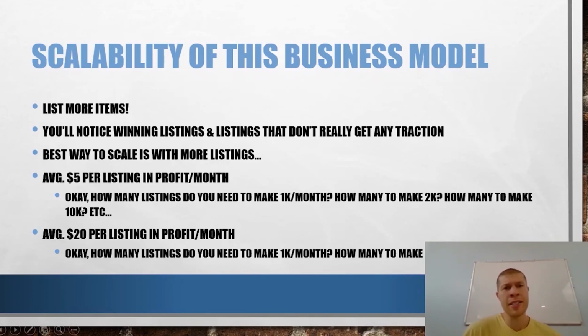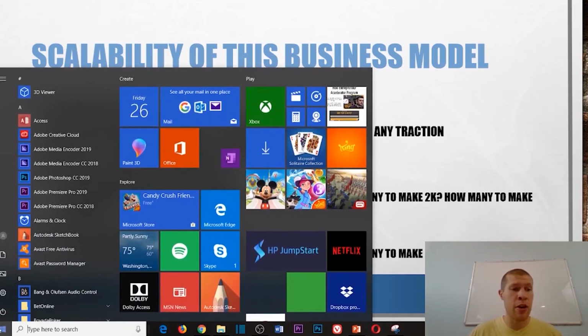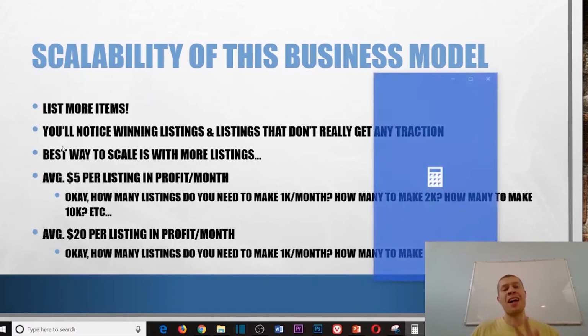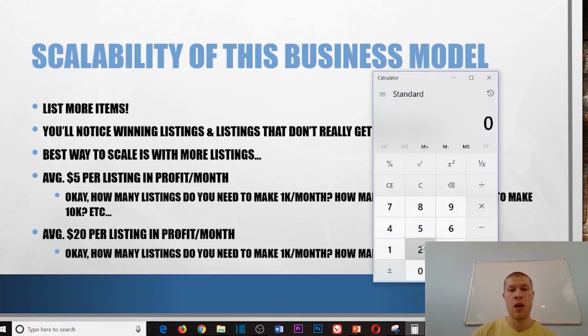So let's say you have pretty good listings and you're earning $20 per listing per month in profit, right? Same thing. Okay, how many listings do you need to make $1,000 a month? Well, let's pull up the calculator. So let's say you're earning $20 in profit per listing per month, right? Well, to make $1,000, how many listings do you have to list to make that? Only 50. That's pretty good, right?